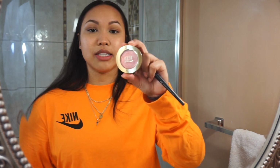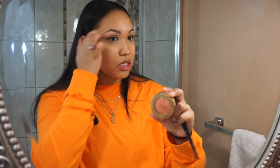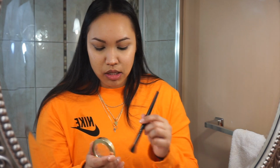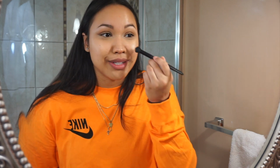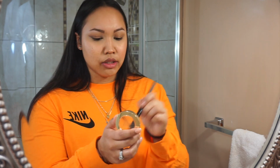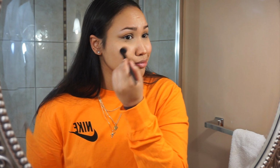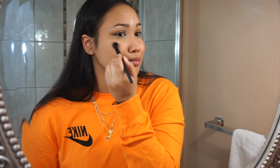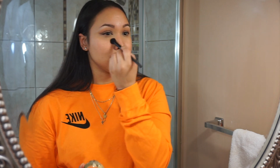Now I'm gonna go in with this Baked Bronzer by Milani, and this is in the shade Luminoso. I really like this. I've been looking for the perfect blush. I usually don't wear blush, but this is good because it's like a peachy blush and it goes good with my complexion, because other blushes are just too pink and don't look good on me. So, there's that.